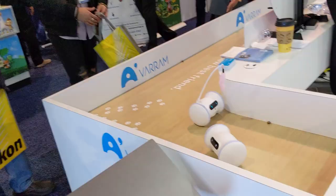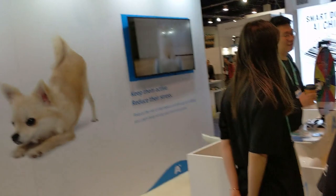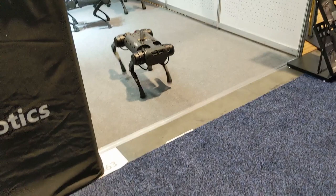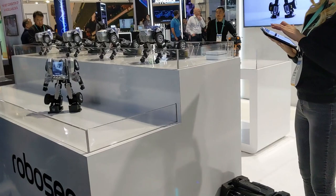This is a little bit weird. This is robots to exercise your pets. I wasn't sure how I felt about that, but again, you might have a pet like this that needs a robot, another robot to exercise it. And as a fan of giant robot transformer type things, I was amazed that these kinds of things are already available, not just as toys, but real robots.